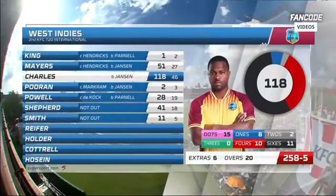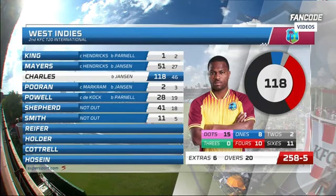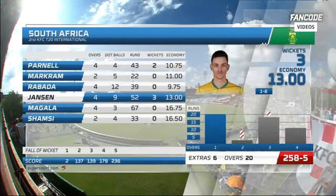They'll have to get 259, South Africa, because King went early. Mears went for 51 from 27. He had a good partnership with Charles, who was the king of Centuria for the moment. 118 from 46, the fastest century by a West Indian in this format. Man, look at these figures. Look at that right-hand side.